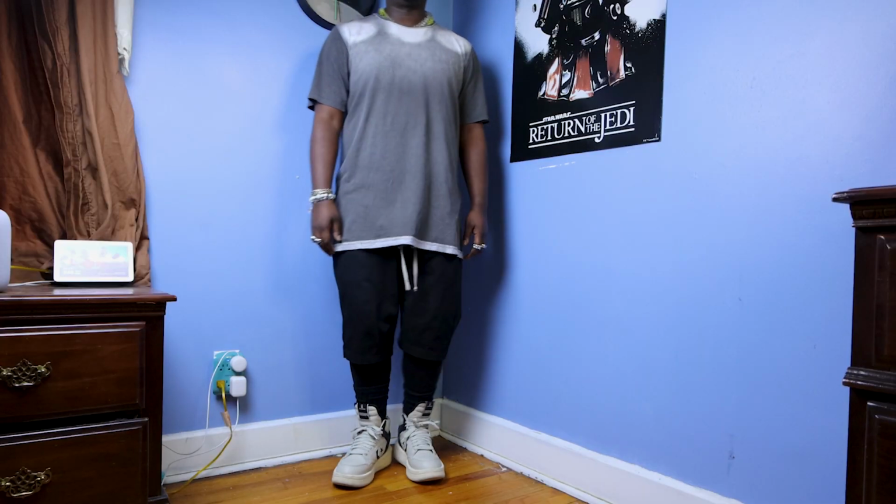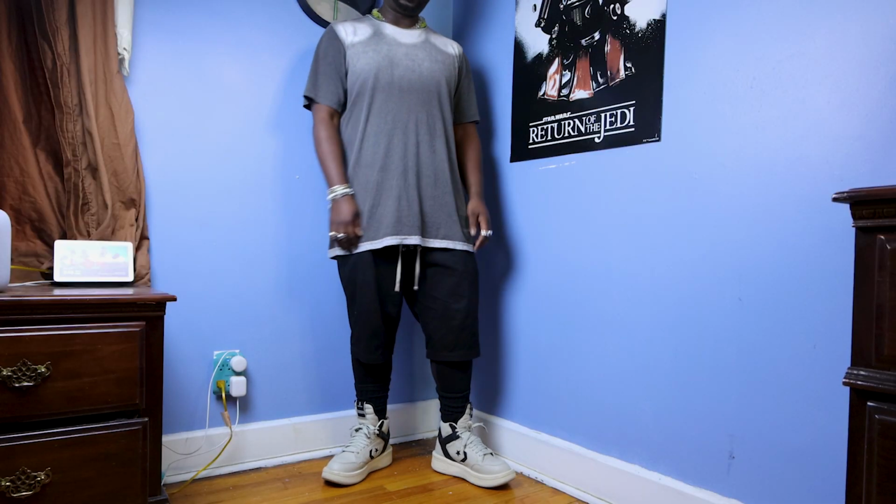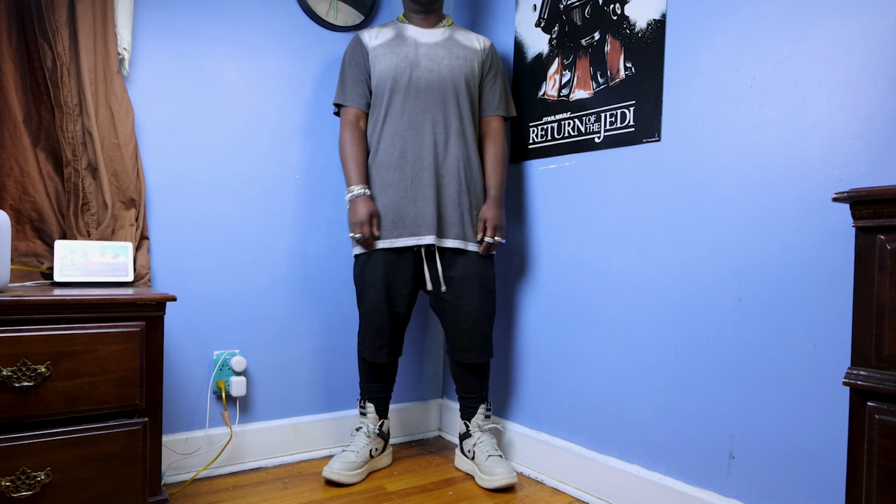I'm also normally not really into long shirts, but I don't mind this one for some odd reason. I don't feel like it shortens me out. I feel like it elongates me, if anything, and it might come down to just how it fits. It is a little bit slimmer than most of the things that I wear.